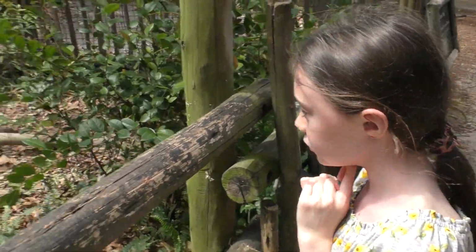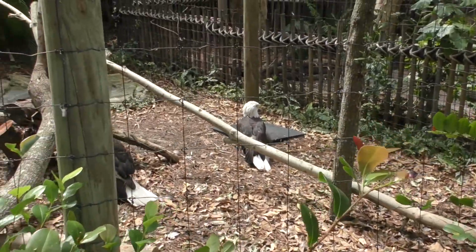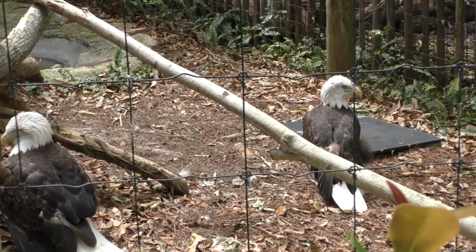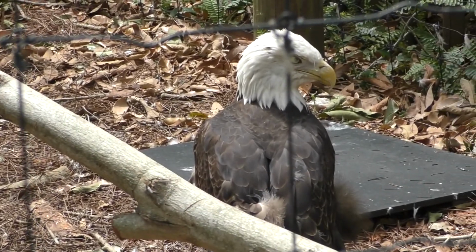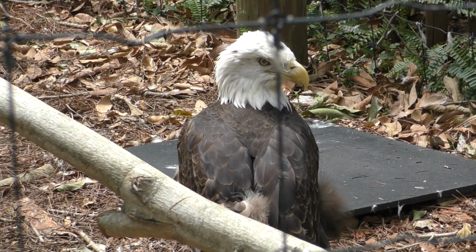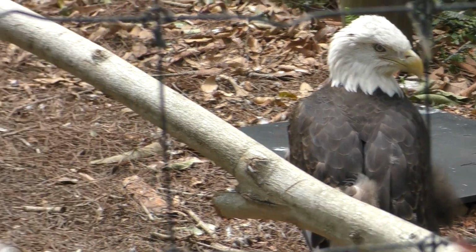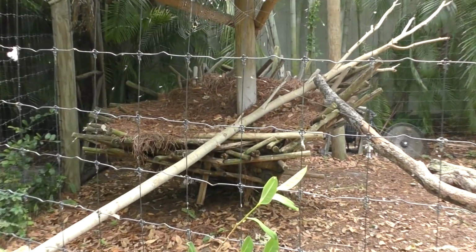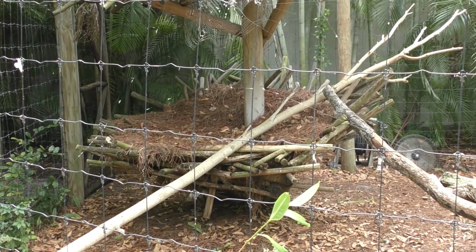American bald eagle. They are beautiful. Yeah. Oh, I'm sleeping. Hello. And look at the size of that nest. That's quite a home.